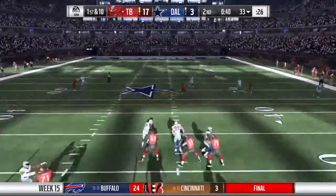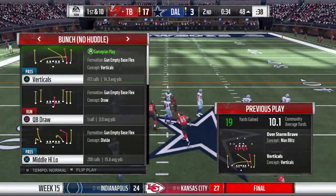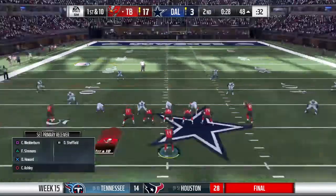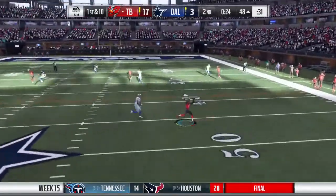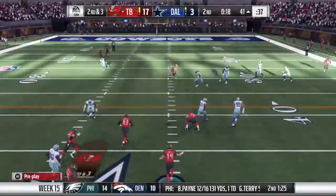On 1st and 10, Huff, he's got his tight end over the middle, O.J. Howard. And he'll be taken down, but not before he gets into enemy territory. They call it a gain of 19, and it moves the chains. Throwing on 1st down, Huff. And a quick throw here, that's complete. And he'll go down shy of the 40 at the 41.